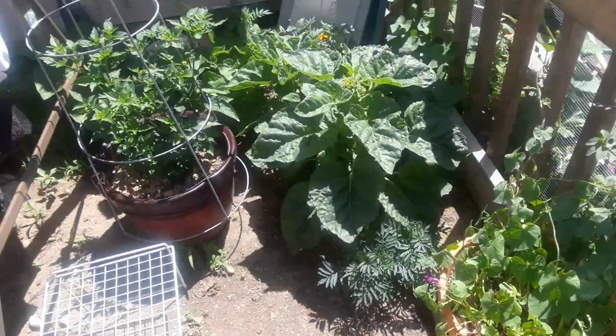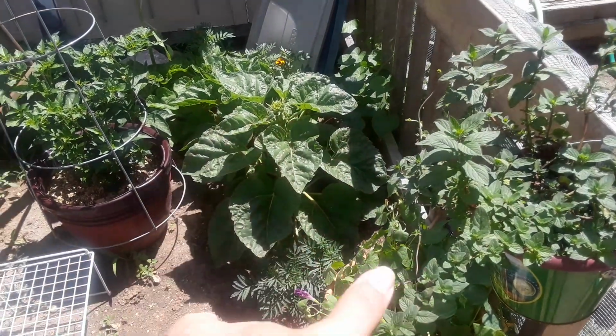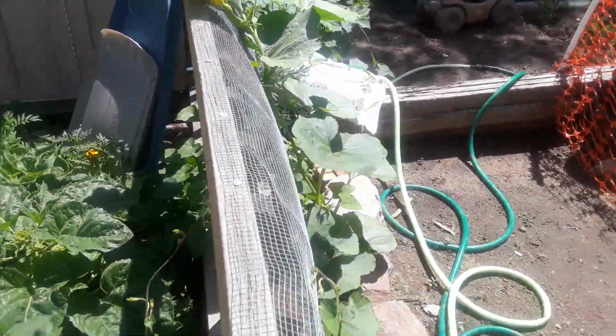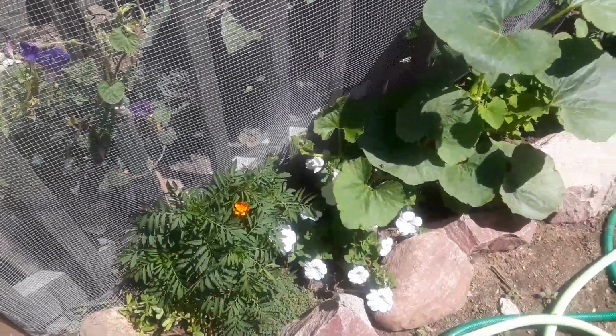I do have a couple lima beans, but you can't see them. So I'm hoping to maybe make some small little flower beds to go behind this so it contains it better and so that I can weed better. Actually, it's still pretty damp out here. We must have got quite a bit of rain.